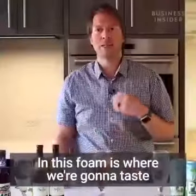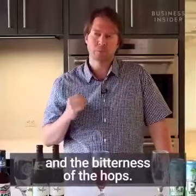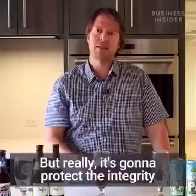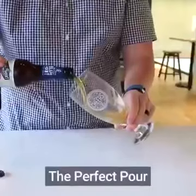In this foam is where we're going to taste the sweetness of the malt and the bitterness of the hops, but really it's going to protect the integrity of that aroma that's underneath the foam through each sip.